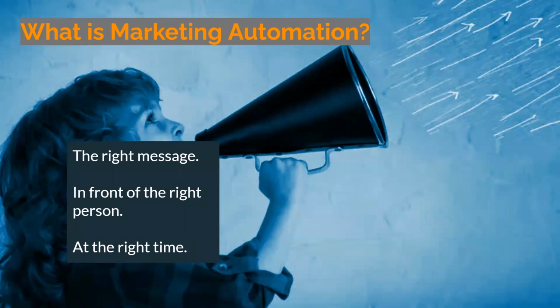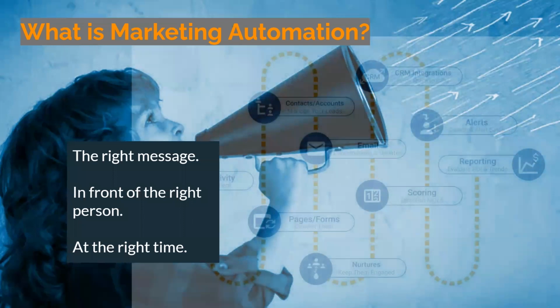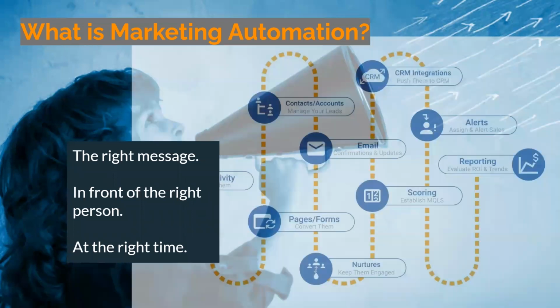All right. So what is marketing automation? Well, to me, all marketing really boils down to the right message to the right person at the right time. And automation simply makes that easier and gives you the ability to scale without hiring a team to manage repetitive email, text messaging, or other types of engagement tasks.